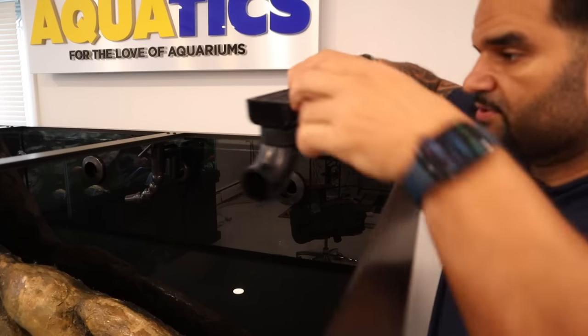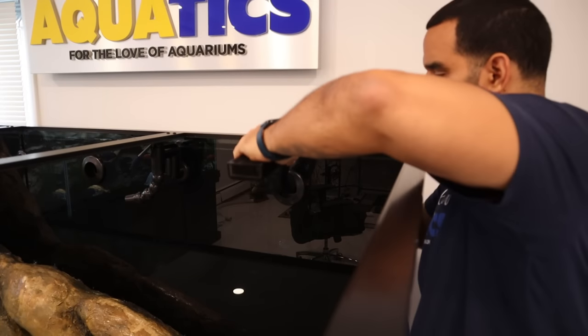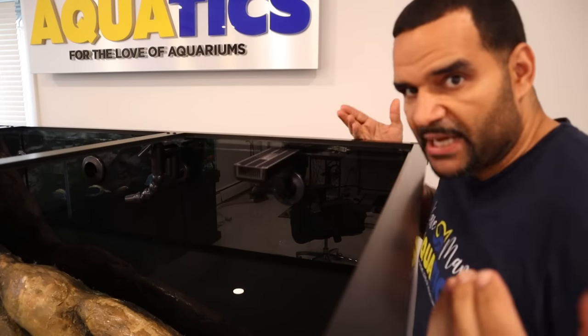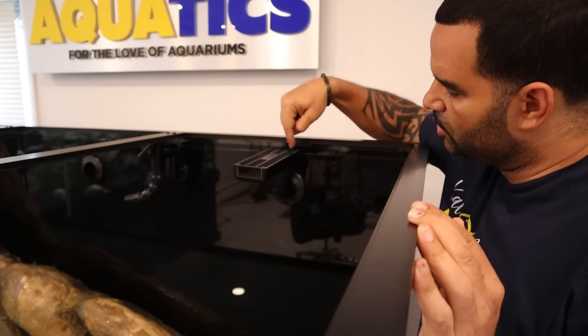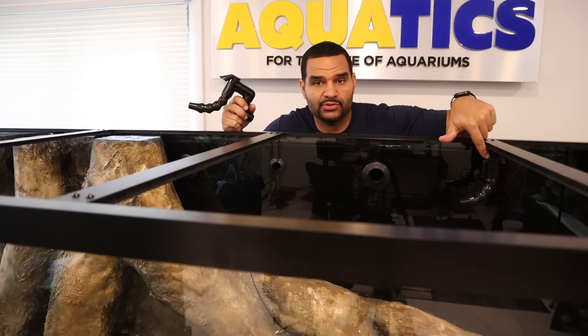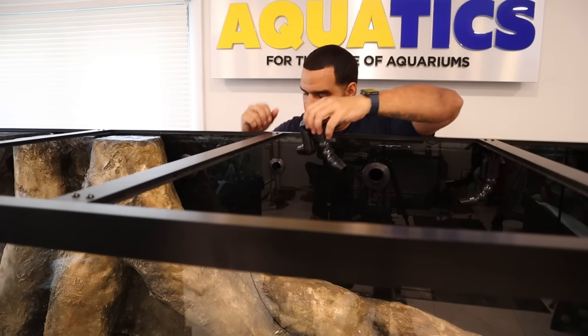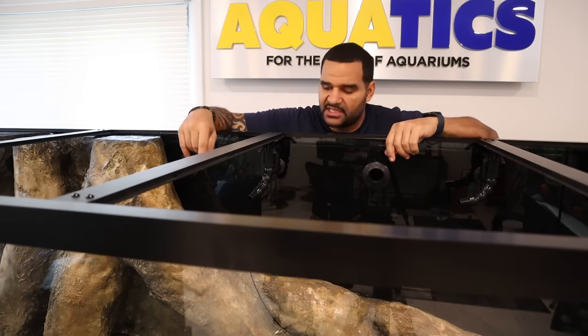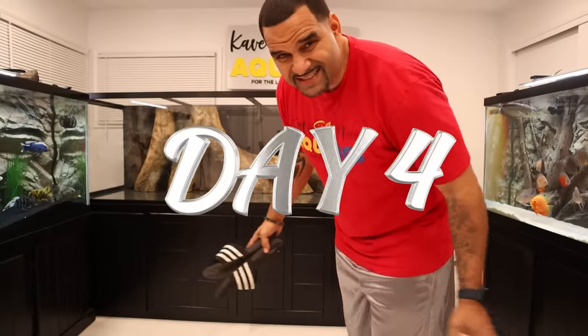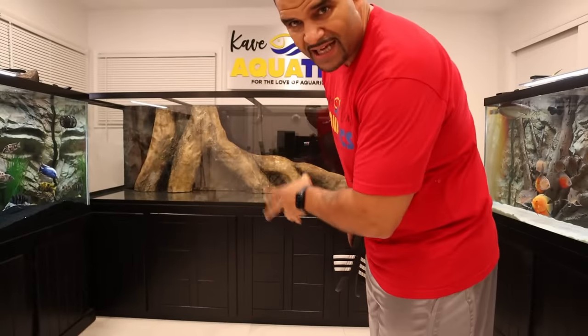Grab your overflow and it simply goes right into the bulkhead. Bang. When water reaches this level, it'll fill this chamber up and overflow right down the pipe. This one's already installed right here. And I'm gonna install the second one right in my next return hole. Push it in there, fits nice and snug. Everything is done behind the tank. There is no reason for it to be out of place.